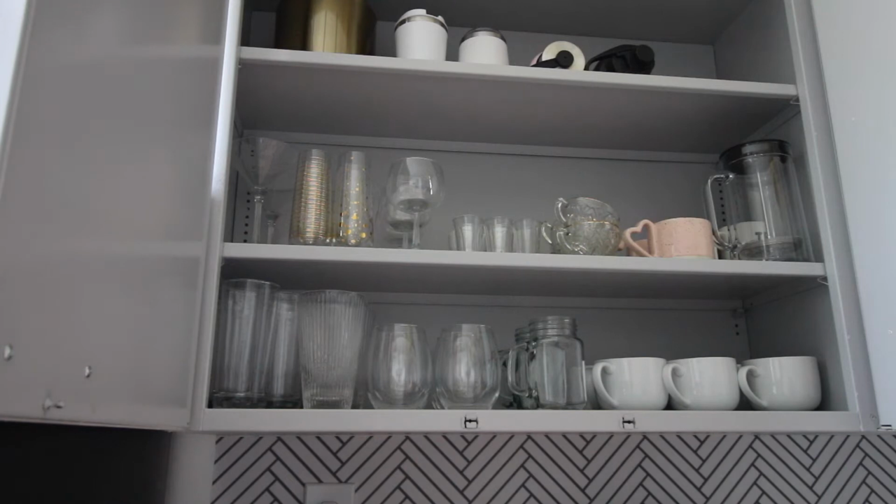So here is our little drink cup cabinet, and this is where we keep all of our most used glassware and then our most used coffee cups. So I think that's a good system to have when you're organizing your cabinets. Just place the most used items at the bottom and then work your way up. I'm really short, so I can't reach that without a ladder anyway.